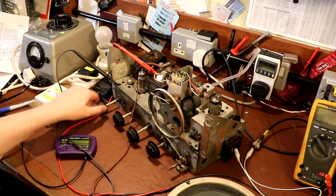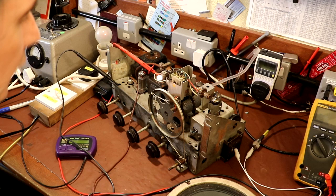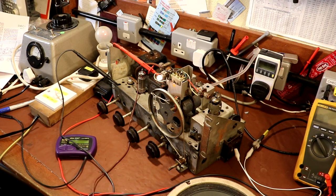I think those were the reasons why. And I've got to admit, that doesn't sound too bad, and I'm sure it'll all sound better when it's had some capacitors done.